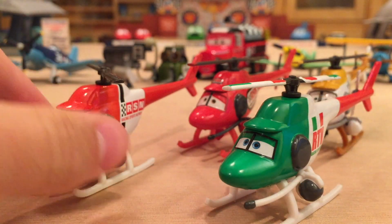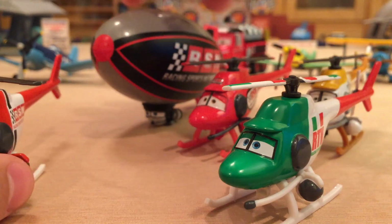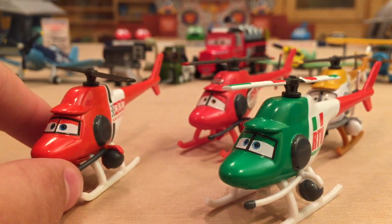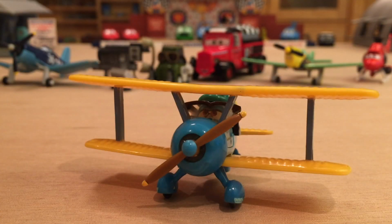And of course we have Colin the Blimp as well. I like him the most out of all of these. But if we're just talking choppers, I'll go with Rosco. Now let's get into the good stuff. Here is Bessie C. Flywell.